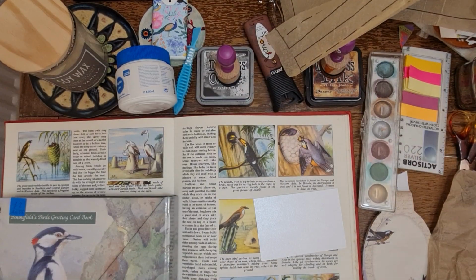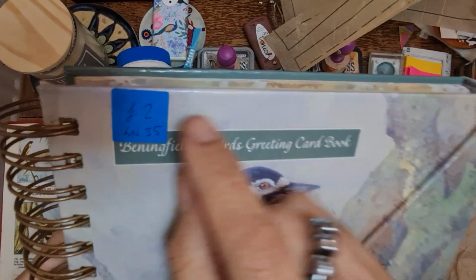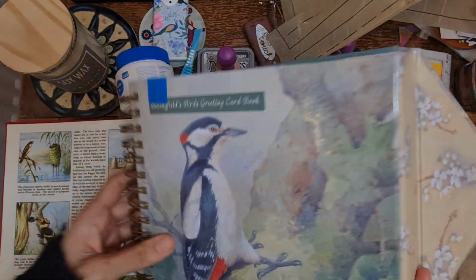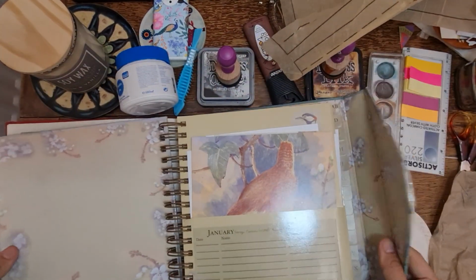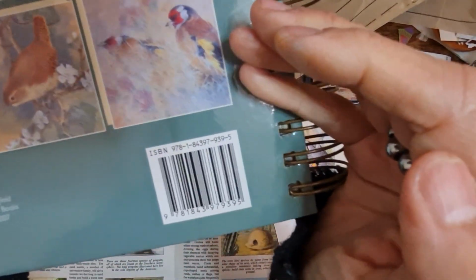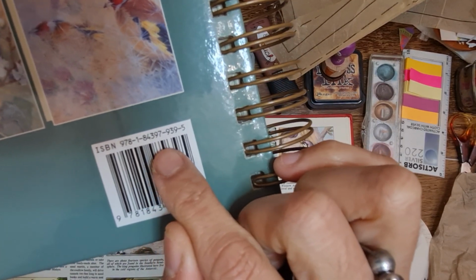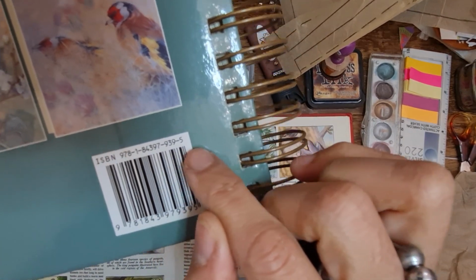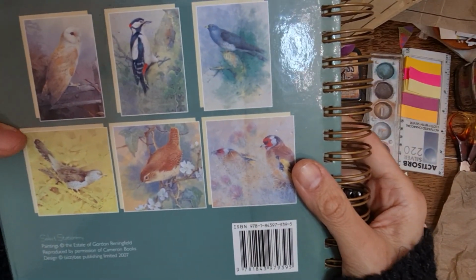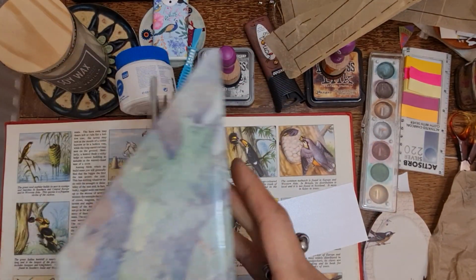So yeah, that's that. I'm just going to pop that to the side. Another find that I found for £2 from a charity shop was this gorgeous greeting card book. And look in here. So these are the designs at the back. Let me give you the ISBN. I don't know if you can still get hold of it. It is 978-1-843-97-939-5. And it is lovely. Gordon Benningfield. And it was published in 2007.